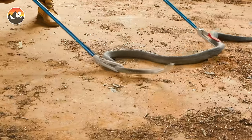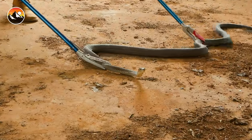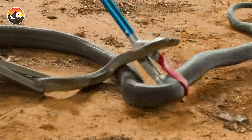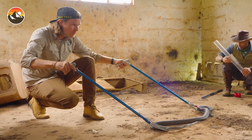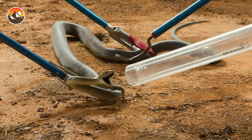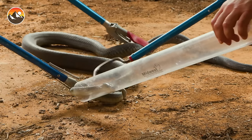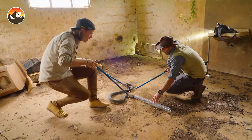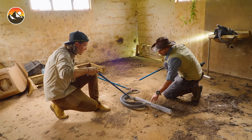Okay, so you want me to get the tubes? Yeah, let's get the tubes, Cody. Okay, what do you think, largest tube? Yeah, let's get with the largest tube. We're just gently restraining the snake. We don't wanna put too much pressure on him. Get his head in there. Okay, he's going. Let him go a little bit more. He's gonna reverse.